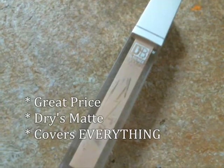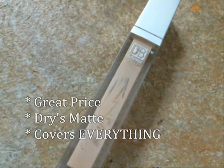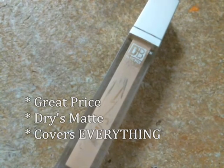It dries very matte. Not only does it help with dark under eye circles or under eye bags, but it really helps with redness and any blemishes. So for me, this concealer is an all-round concealer, one that I can wear when I'm having a bad skin day or a good skin day. And as I said before, it's really, really cheap.